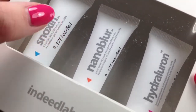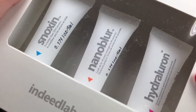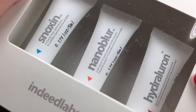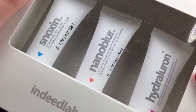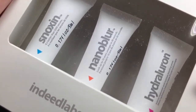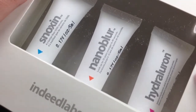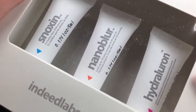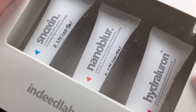I've tried out the Nanoblur, which is meant to give a blurring effect. It says look up to 10 years younger in 40 seconds. Now I've tried this on my hand and the difference was just crazy. I'm really excited to try this out. I feel like I should take my makeup off and try it again. The Hydroluron feels okay so far, but I've not had a chance to try it on my face because I only collected this before.